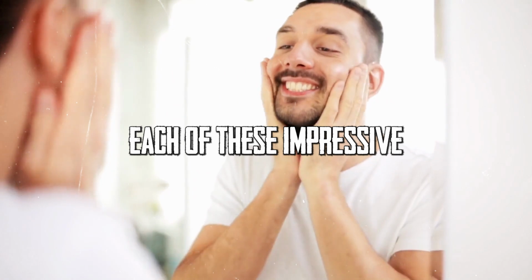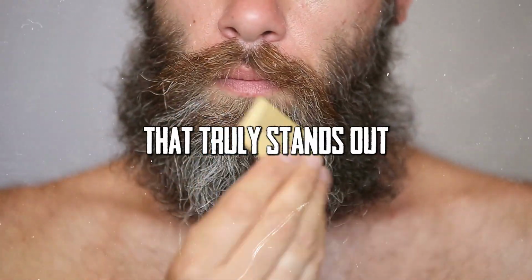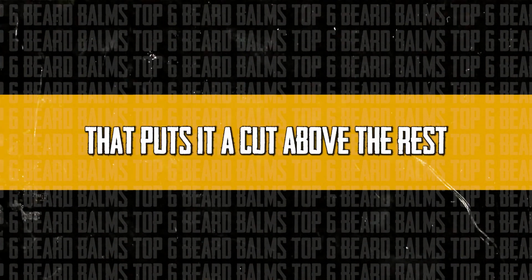After going through each of these impressive contenders, it's time to unveil our top pick. The beard balm that truly stands out from the rest is the OneDTQ Big Forest Beard Balm. Let's break down why it takes the crown. First off, it's the ingredient list that puts it a cut above the rest.